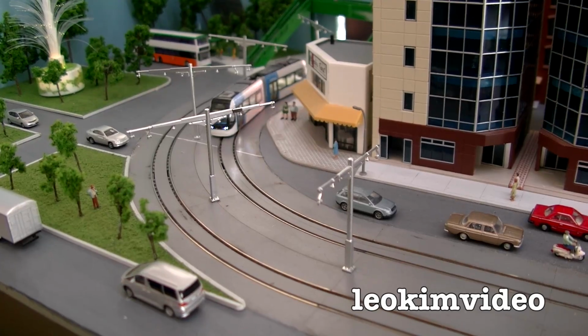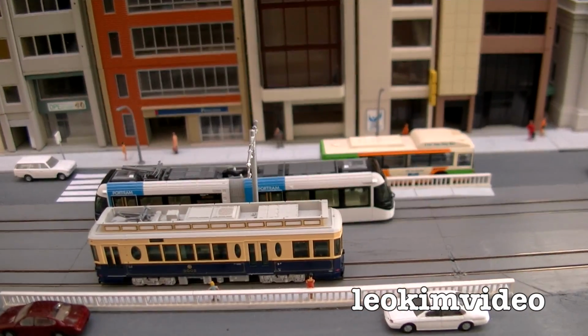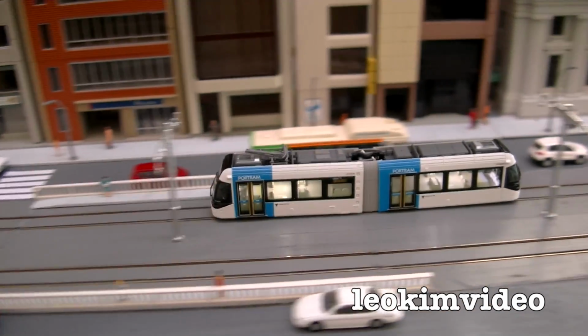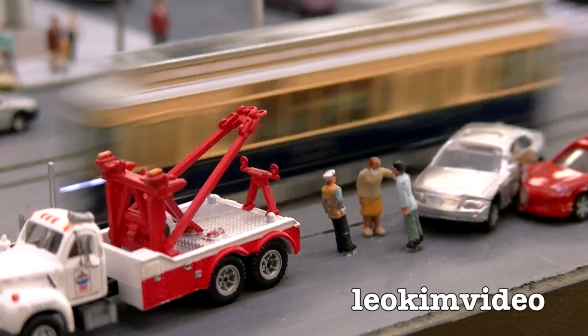Well, I know from my previous notes that this is N scale, and the person who was behind this one is a gentleman called Ian Williamson. And this time around, this display was in more natural light, so to me, it looked, well, more natural.